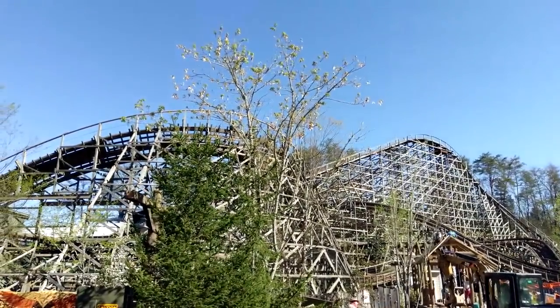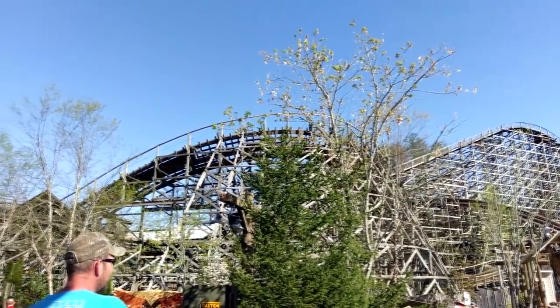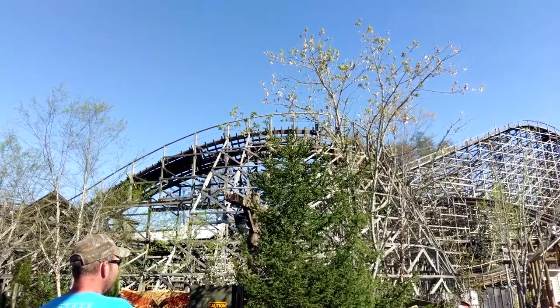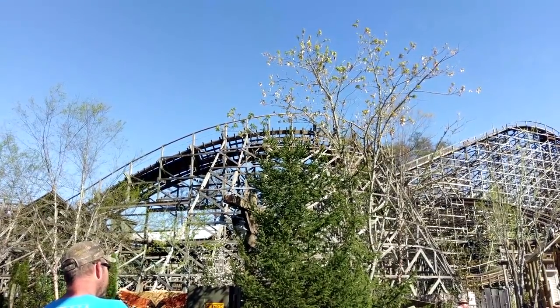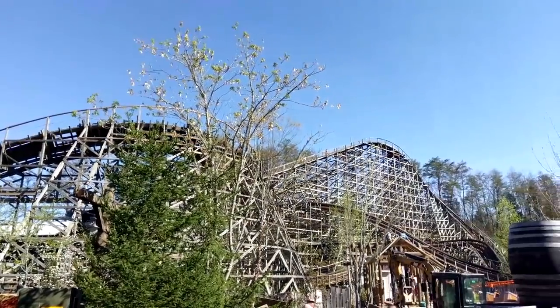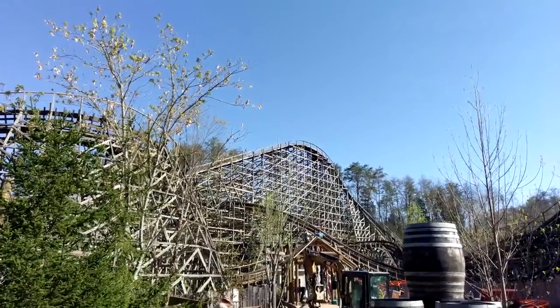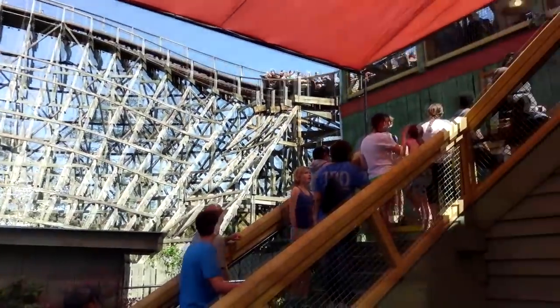It's a lot more ejector airtime, whereas Mystic is a lot more floater airtime. So I definitely prefer it for that reason, although Mystic can have some ejector. But this thing seemed to be more consistent. Considering I rode this thing in December, just a few months before Mystic Timbers opened, actually, it was really flying then, whereas I rode Mystic Timbers, got off it, and was like, that's it? That was really disappointing when I compared it to Thunderhead.